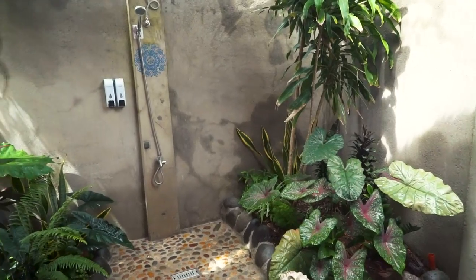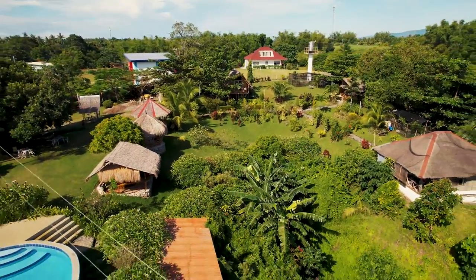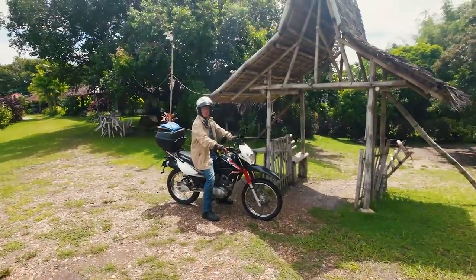Outdoor shower. Actually pretty cool. I need to unplug the water heater. I forgot to do that. Let's roll.